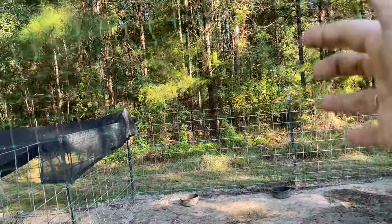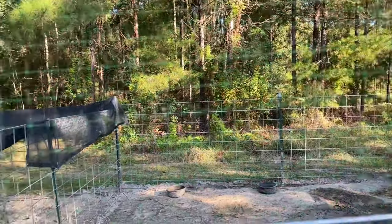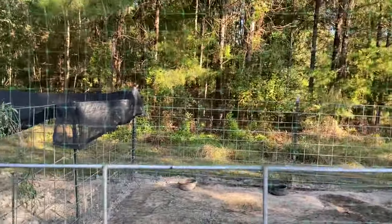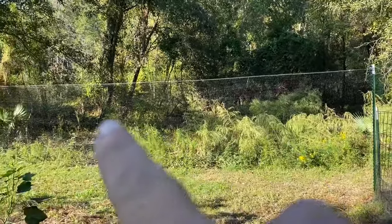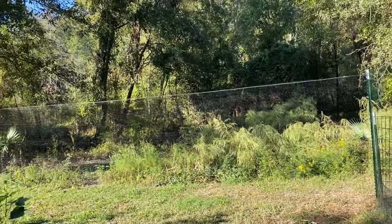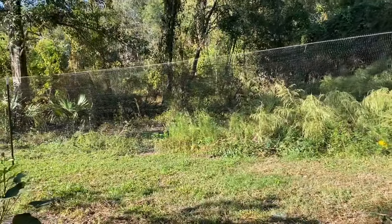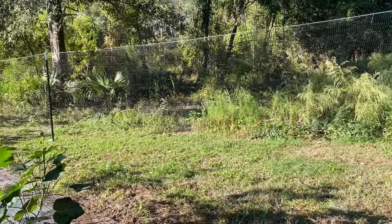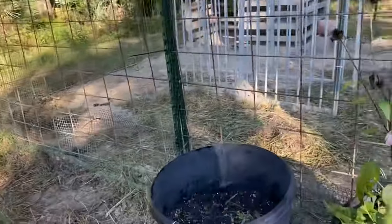The fencing is green. The camera doesn't want to focus. I went with the green. Some of what I have is black across the back here. This is all black. Same netting, it's just the color black. I like this so much better, and hopefully it'll help with the rabbits getting in and out. They haven't been too bad, but I know they're getting in and out.